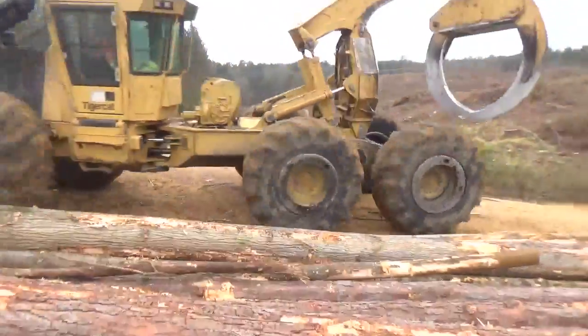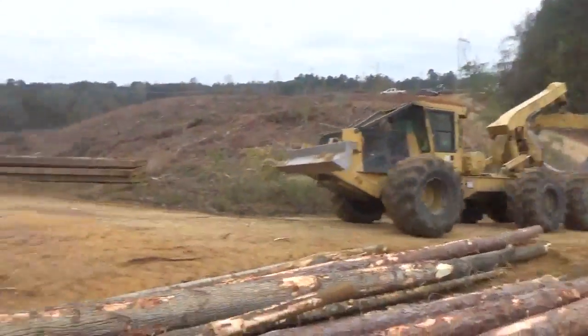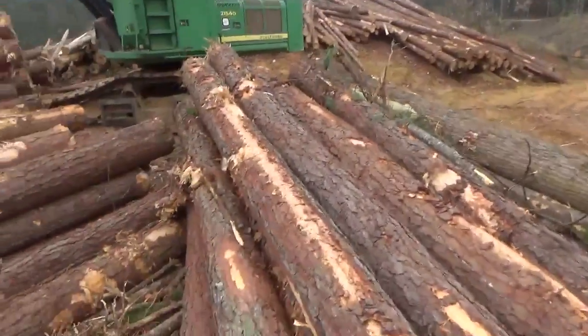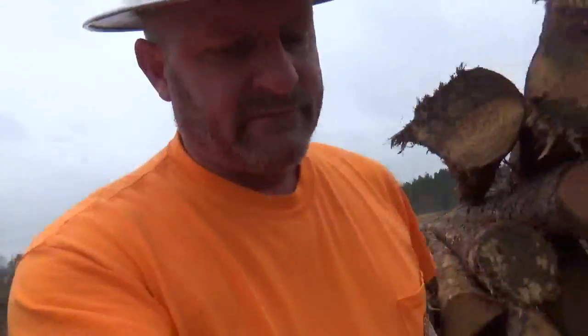But you can see how it's pulling, how it went up that hill. Sure, if it had new tires on it, it might do a little bit better. But there again, it's so costly. You can't just run them 50% and put some new tires on it. You just can't.